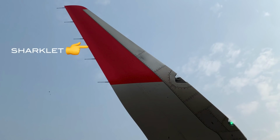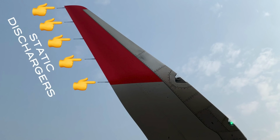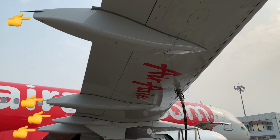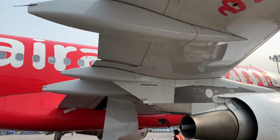This vertical structure here is known as the sharklet, and those things which are behind the sharklet, they are basically static dischargers, which discharge the static electricity into the air. These huge things that you see, which are below the wing, 4 of them there, they are basically your flap track mechanisms. That's the airline that I fly for.